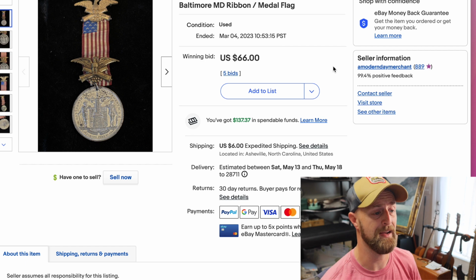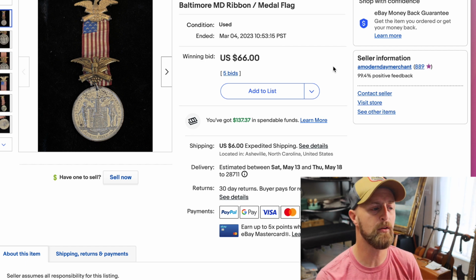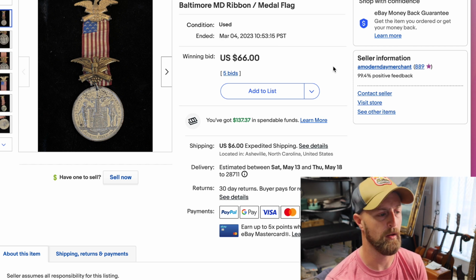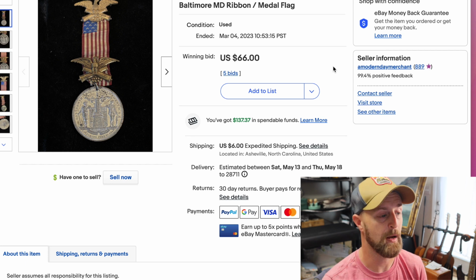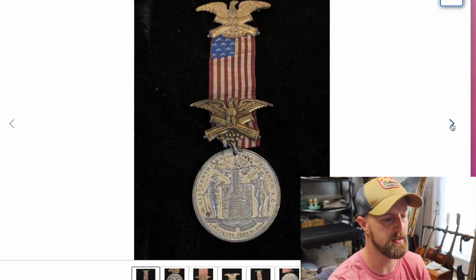This was very unique. In fact, I didn't see another one like it when I did my research. Similar items, nothing just like this. This is from 1882. It is an encampment metal flag thing. This is like commemorative gatherings of people who were in, I believe, the Civil War. And so this is an 1882 thing. This was from Baltimore. And let me click on it here so you can see it.